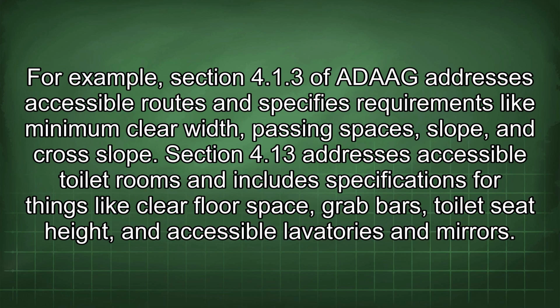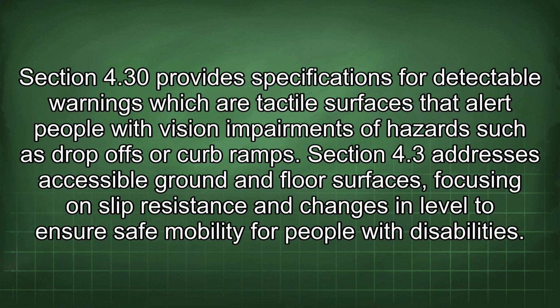For example, Section 4.3 of ADAAG addresses accessible routes and specifies requirements like minimum clear width, passing spaces, slope, and cross-slope. Section 4.16 addresses accessible toilet rooms and includes specifications for things like clear floor space, grab bars, toilet seat height, and accessible lavatories and mirrors. Section 4.29 provides specifications for detectable warnings, which are tactile surfaces that alert people with vision impairments of hazards such as drop-offs or curb ramps.